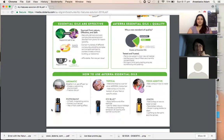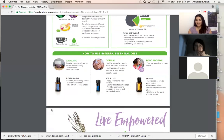How do we use our essential oils? So this is the fun stuff. If you already have your essential oils, please feel free to grab one. Aromatically, so breathing in our essential oils. So frankincense. Frankincense is an absolutely beautiful oil I've spoken about, and breathing it in will help to create relaxation. Breathing it in from putting it in your diffuser will help to get rid of environmental threats.